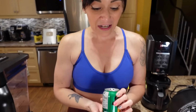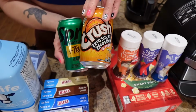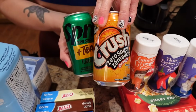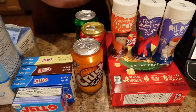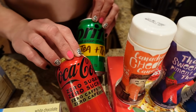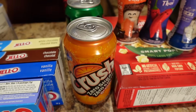Number 3, a variety of carbonated drinks. And I'm only showing you a small amount of what we have, but Kyle and I stock up on low calorie carbonated drinks. The reason is because when you have a variety, it satisfies your sweet tooth, and any craving we're having, we can go, oh, hey, I'm craving iced tea. Let's do this. Oh, I want some candy. Let's do Crush. Like it satisfies your cravings.